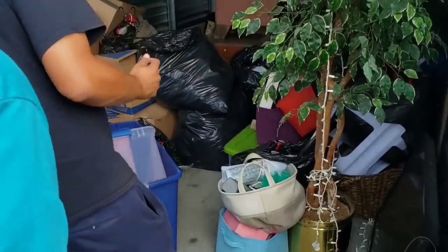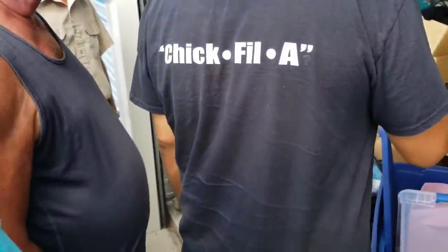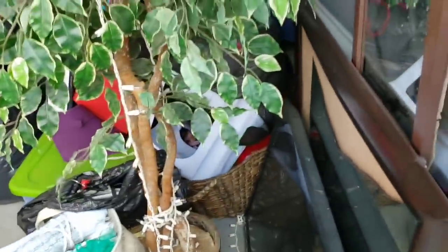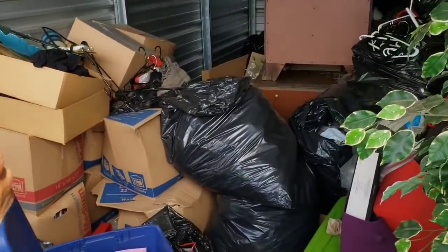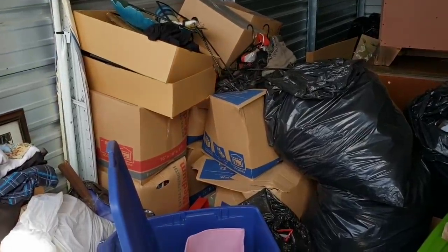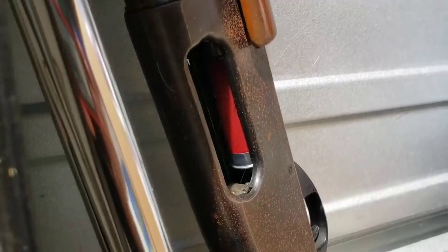Shotgun. Shotgun. Shotgun. To the left. It's got shells in it. Shotgun to the left over there. Interesting. It's a lot of clothing, a lot of garbage. Who stores a loaded gun? Look at that, it's actually loaded.